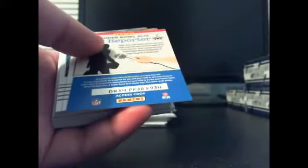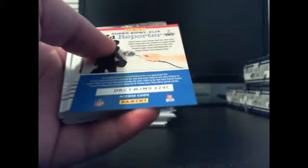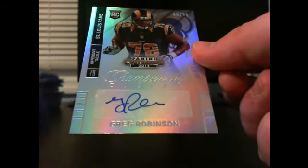Draft class, Eric Ebron, NFL draft class. I knew y'all were close. I wasn't sure how close. 30 minutes. MVP contender, DeMarco Murray. Rookie of the year contender, Mike Evans. Greg Robinson for the Rams. Championship ticket. 9 of 99. It's our first autograph. We did have points though. So we should have 4 more autographs, 2 on cards. Just uncovered one. Legendary contenders, Tony Dorsett.